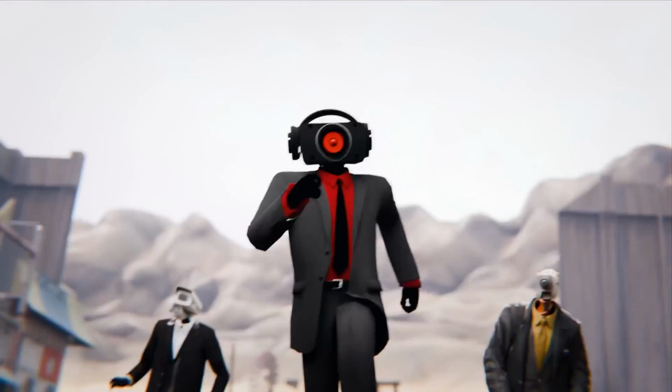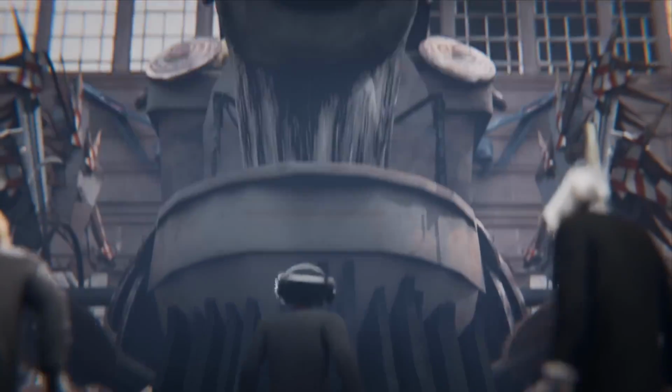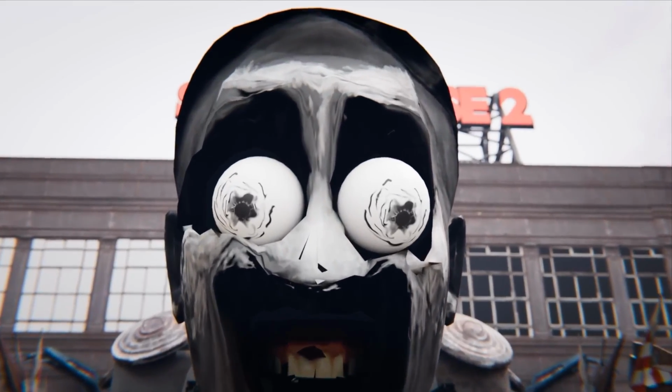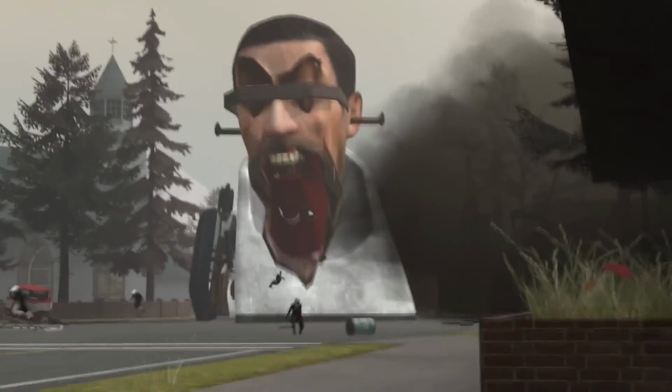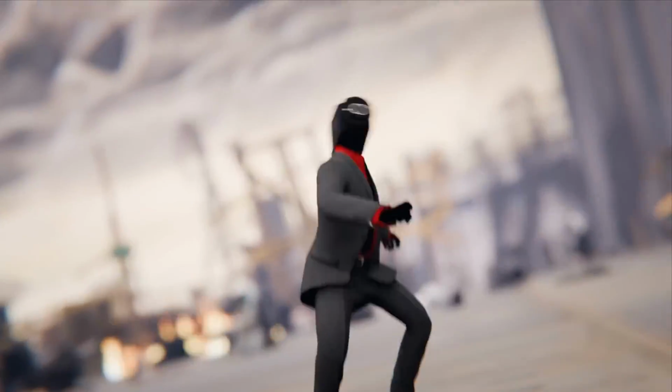Finally, the three agents finish their business and run straight to the button. But an even scarier monster than the ones we've already seen before appears in their path. His eyes look like bowling balls with a little paint on them. He opens his mouth and starts sucking the agents in, which is a reference to the original Skibidi Toilet series. It has exactly the same principle of action.